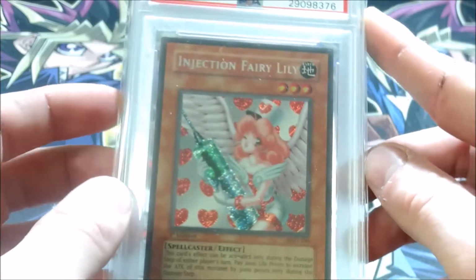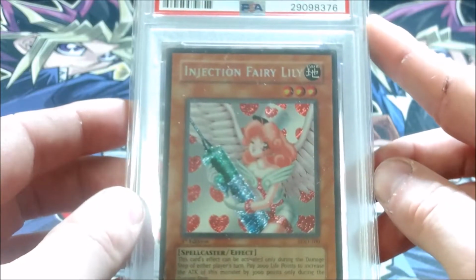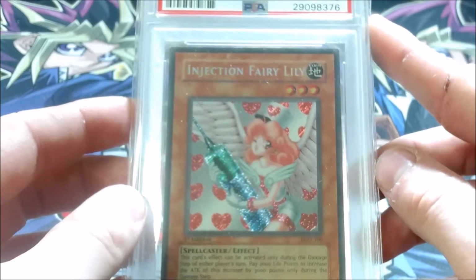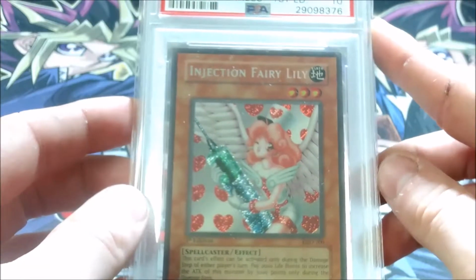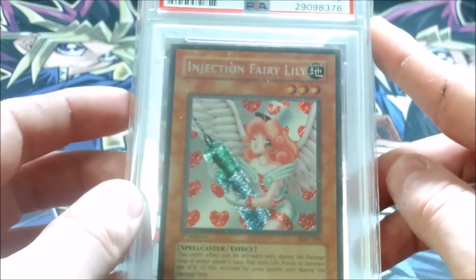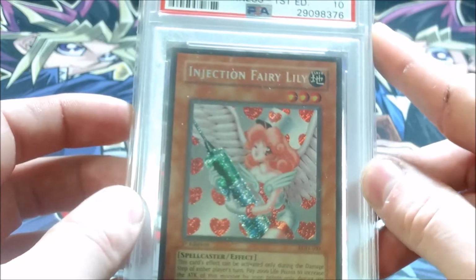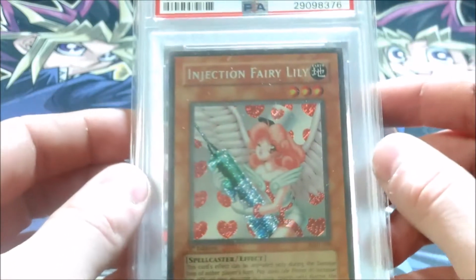I should say it isn't a low pop because it's just a rare card. Injection Fairy Lily is not that rare of a card. A Legacy of Darkness First Edition is not a very rare, scarce set. You can get those packs, you can get the booster boxes quite easily. There's quite a few of them out there. It's nothing compared to Invasion of Chaos, Magician's Force, or Dark Crisis, where those booster boxes and blister packs are very hard to come by. So getting this card isn't that bad.